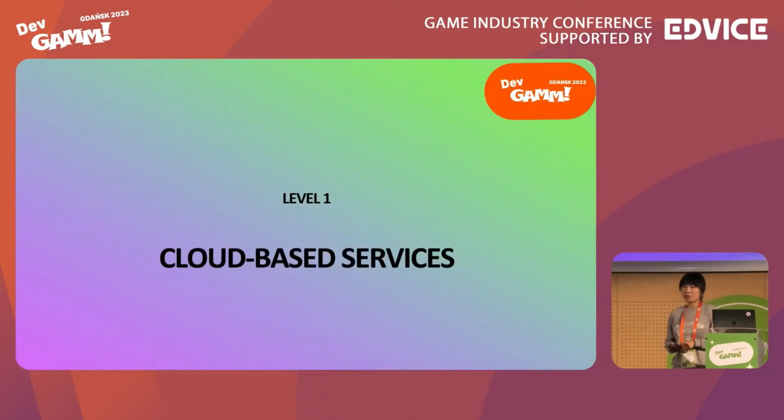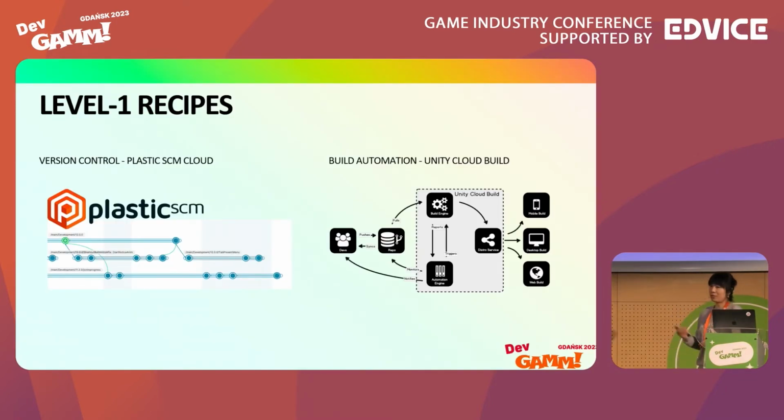So without further ado, let's jump to level 1. In level 1, I'm going to talk about cloud-based services. These are software as a service, so basically you consume the services as they are. Again, two services that perhaps some of you are very familiar with already. If you haven't, and you work in the Unity space, I strongly recommend you look them up.